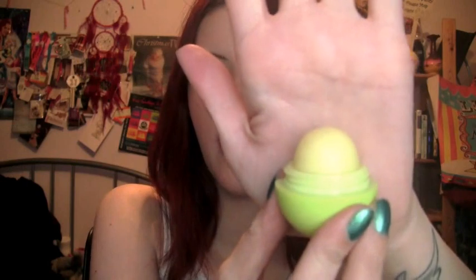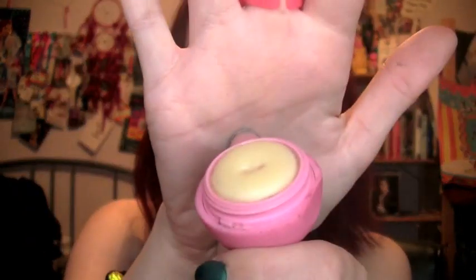Considering what that looks like, and considering what a new one looks like, that's what a new one looks like, right? And that is what my one looks like. So as you can see, this has been well loved since the 15th of April. I'm going to be sad to see this go, but there are 3 other flavours that I want to give a bash. But this is my so far so good flavour.